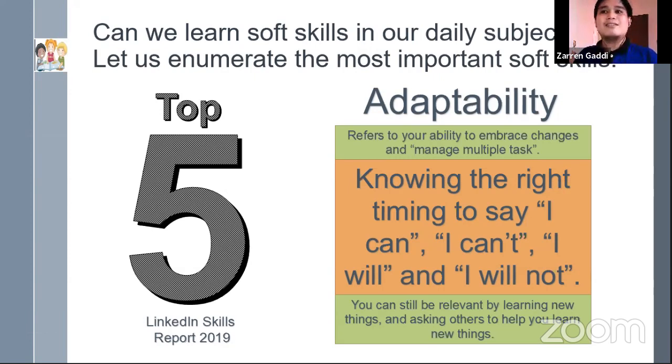Adaptability is showing humility as well. So, you can still be relevant by learning new things. Huwag kang matakot na matuto ng bagong bagay o bagong kaalaman. Wala ring nakakahiya kung ikaw ay magtatanong sa mga taong nauna na sa iyo at paano nila ginawa ito. Ang nakakatakot, sumugod ka sa isang laban na hindi mo man lang kinonsider ano nangyari dun sa mga dumaan na dyan. And at the end of your battle, you lost. Natalo ka. Adaptability is knowing the right timing to say, I can, I can't, I will, and I will not.